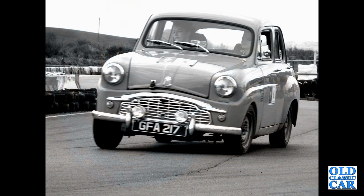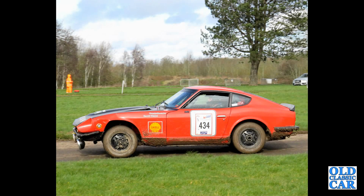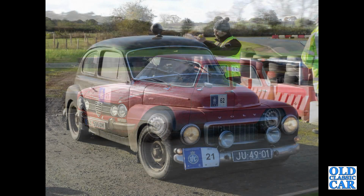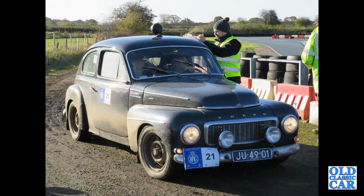GFA 217 is a 1957 Standard 10 with the 1296 Spitfire or Herald engine in it. Here we've got a side view of a Datsun 240Z from 1972. And this is an Alfa Giulia saloon being put through its paces on a historic rally stage a few years back. And another popular choice in old car rallying, this is a Volvo PV544.